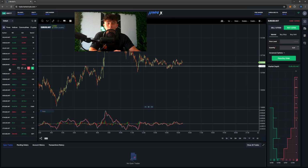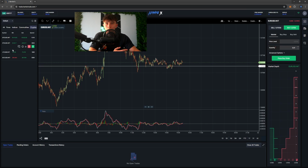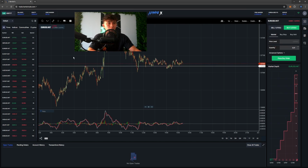So on the left-hand side here is where you have all your pairs you can scroll through. You have Forex, indices, commodities, crypto. For crypto, they got Bitcoin, Ethereum, Litecoin, and Binance coin. So those are kind of like the top coins right now, or just a few of them. That covers just the basics of the platform. Very simple to understand. Like I said, intuitive, even for the most basic beginner trader. It's not going to be anything too complicated.